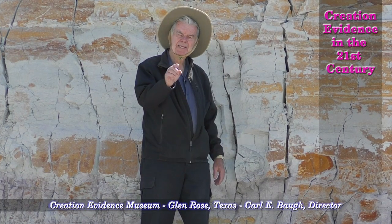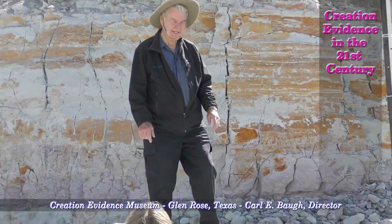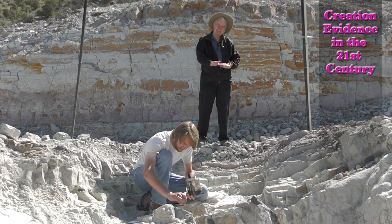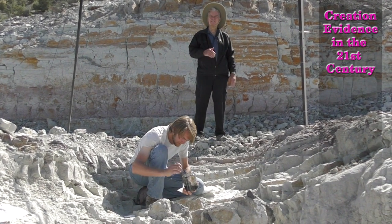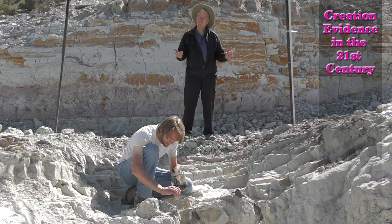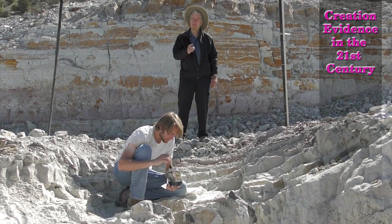Actually, the dinosaur bones that you are observing are polystrate. Each of these layers is a lens, one upon another, upon another, upon another. And these bones extend from one layer to the next to the next. That means that there was a system of sedimentary deposit that requires global factors to cause it. Again, we're talking about the worldwide flood of biblical proportions.